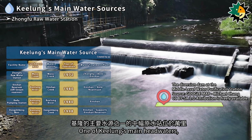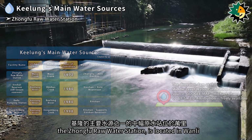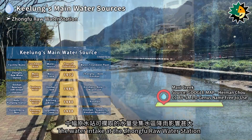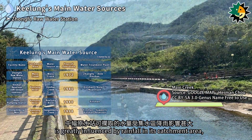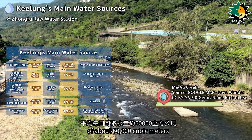One of Keelung's main headwaters, the Zhongfu Raw Water Station, is located in Wanli and utilizes a weir on the Masu River and water well pumping, completed in 1972. The water intake at the Zhongfu Raw Water Station is greatly influenced by rainfall in its catchment area, with an average daily water intake of about 60,000 cubic meters.